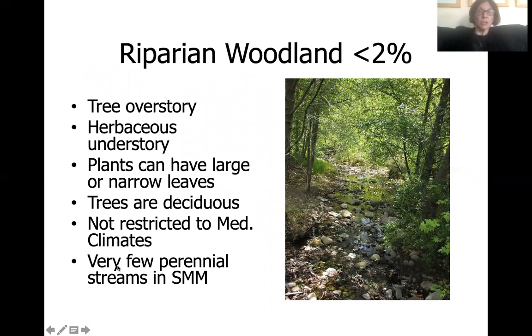So this is where it's going to be really shady, nice to go and hike in these places in the summer. You're going to get sycamore trees. And it says it's not restricted to Mediterranean climates. So a lot of these trees would be seen in other places too. Now you're going to get your large leaves. You're going to get your bigger flowers.